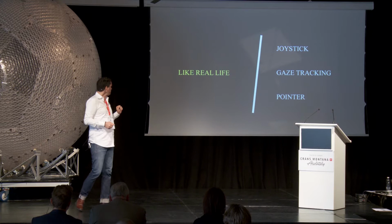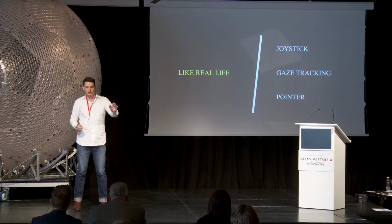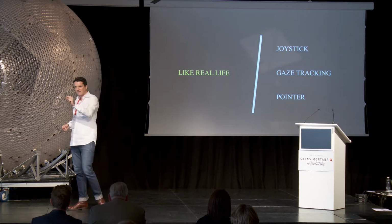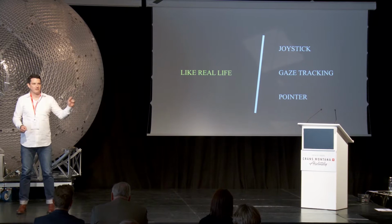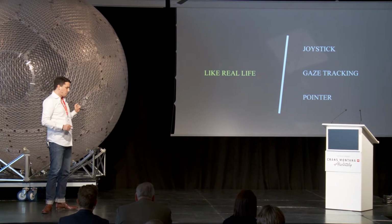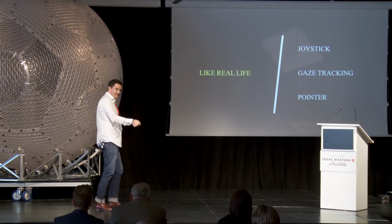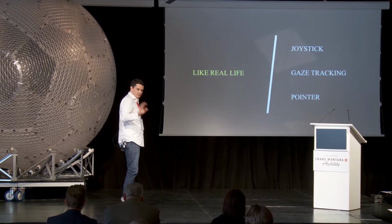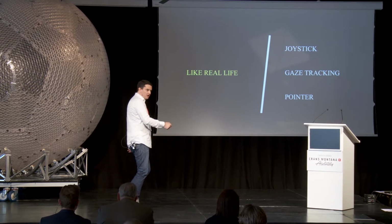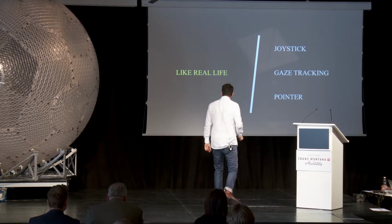So far, we're using existing technologies like joysticks, gaze tracking, pointers. But the problem is VR is supposed to be like real life. It's called virtual reality. So in real life, imagine I'm walking here. I have to use my hand. If I want to wave to you, I have to stop walking. Hi. Yeah? Or gaze tracking. I look here, I'm walking here. I look there, I'm walking there.